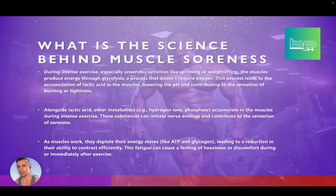It's the energy production that you get basically from what you're doing in your workouts. And glycogen, another aspect of that. So it's leading to a reduction in their ability to contract effectively. So the fatigue can cause a feeling of heaviness or discomfort during or immediately after exercise.